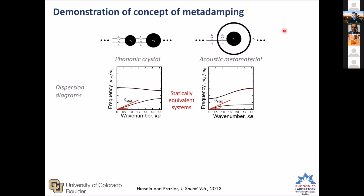So this is a periodic chain, and you can see the dispersion diagram down there. And then what I'll do, and this is where in the title of the talk I mentioned static equivalence, in order to quantify the notion of metadamping, let alone understand it, I'm going to consider a statically equivalent phononic crystal. So this phononic crystal on the left has exactly the same total mass as the metamaterial. They both weigh the same, and have exactly the same amount of prescribed damping.